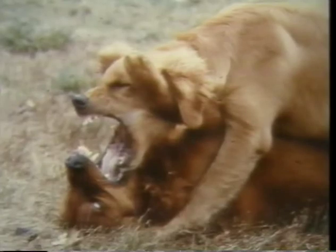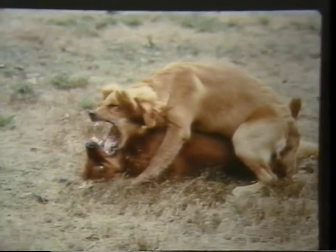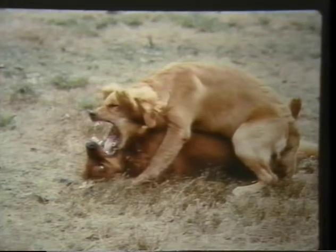We should think first, of course, of human safety, and not encourage the owner to get his or her body in between the two animals. The last thing that people should do is to attempt to pick up and hold their pet, because they too might be attacked.